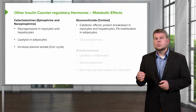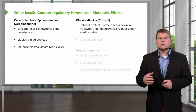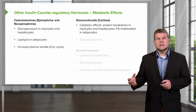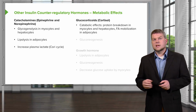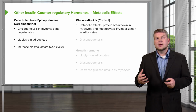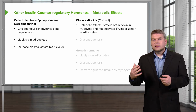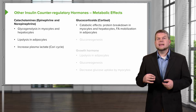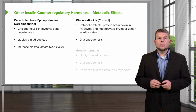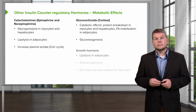If we look at our glucocorticoids, and remember our primary one is cortisol, cortisol causes effects in which you get breakdown of protein in muscle, in the liver cell. It mobilizes free fatty acids from adipose tissue. These are all opposite effects. They are catabolic effects, while insulin does anabolic effects. The other thing that glucocorticoids do is cause gluconeogenesis rather than glycolysis.